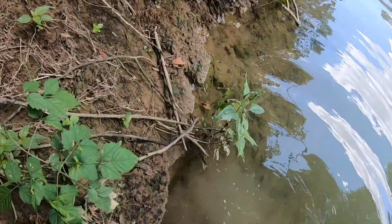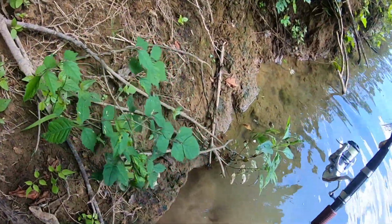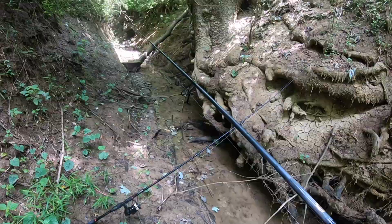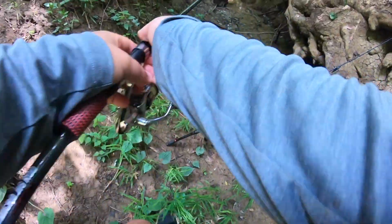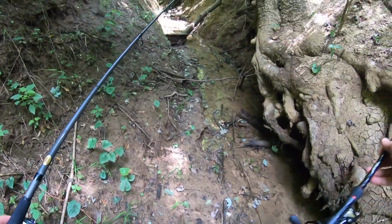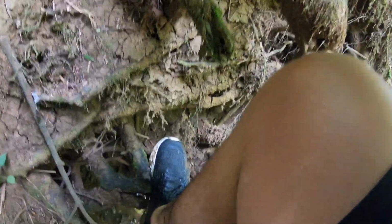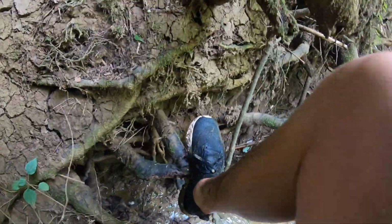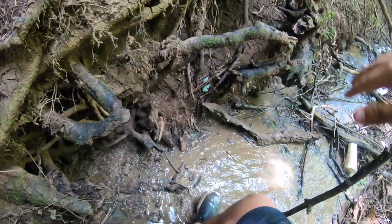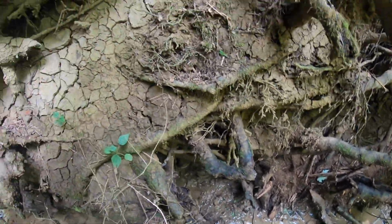Okay, I don't think this is doable. It's too slick. It's too slick. I'm holding on. How you expect me to get up that? Yeah, lower a rope for me. Good Lord. That broke. That would break. That broke for sure. Golly, my foot's deep in there.